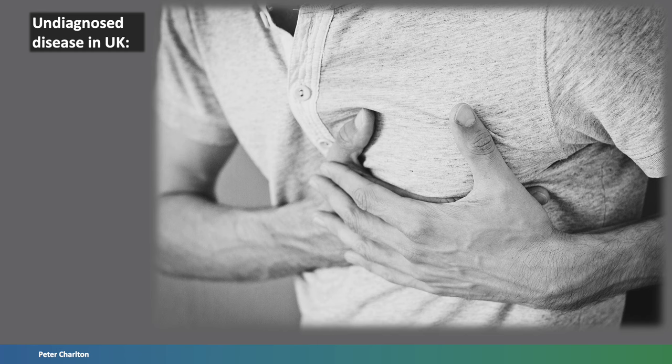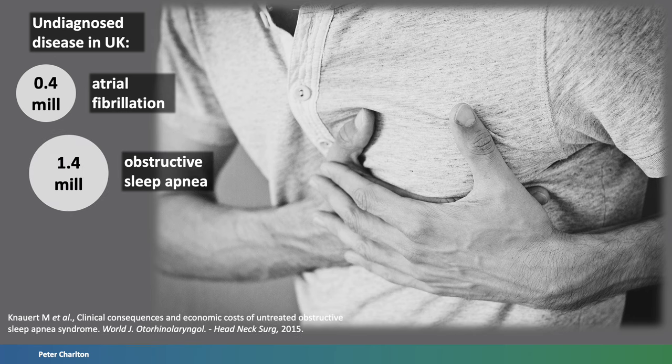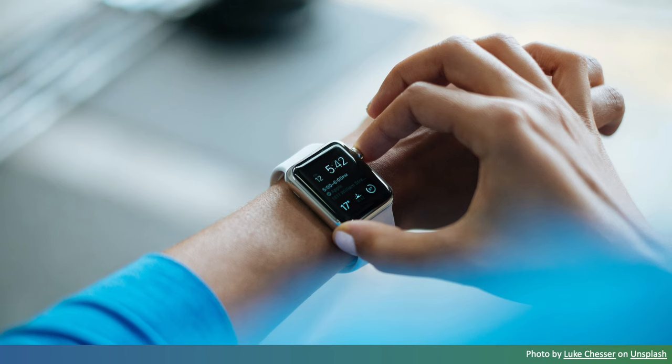I'm from the UK, and in the UK, a country of approximately 70 million people, it's thought that around 400,000 people live with undiagnosed atrial fibrillation, 1.4 million people live with undiagnosed obstructive sleep apnea, and over 5 million people have undiagnosed hypertension. So there's potentially great benefit to identifying the early signs of these diseases. Wearables, such as smartwatches, provide opportunity to monitor physiology in daily life and potentially detect these diseases earlier and at scale.